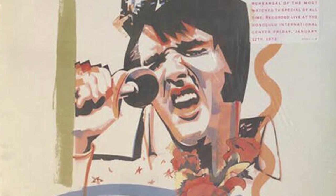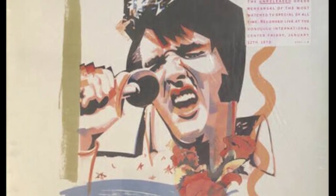Okay, in 1983, RCA released sort of another Aloha from Hawaii release. This is called the Alternate Aloha, and they released this on CD, cassette, and on LP. As a matter of fact, it was one of the last LPs that were made around that time.